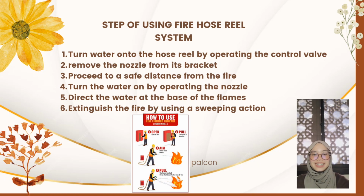Before using the hose reel, it is best to know how to use it. So here are the right steps and technique. Firstly, turn water onto the hose reel by operating the control valve. Secondly, remove the nozzle from its bracket. Thirdly, proceed to a safe distance from the fire. Next, turn the water on by operating the nozzle. Then, direct the water at the base of the flames. Last but not least, extinguish the fire by sweeping action.